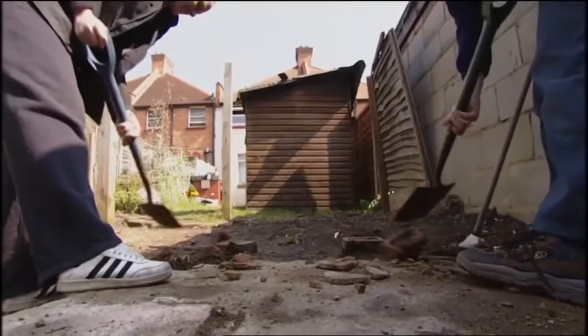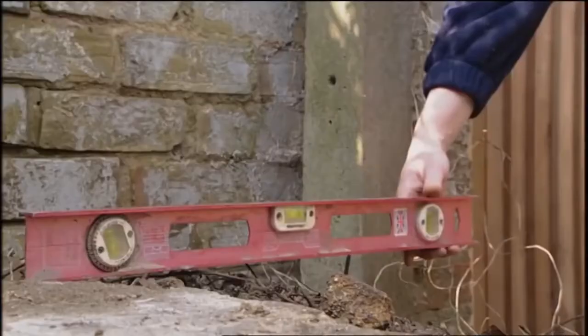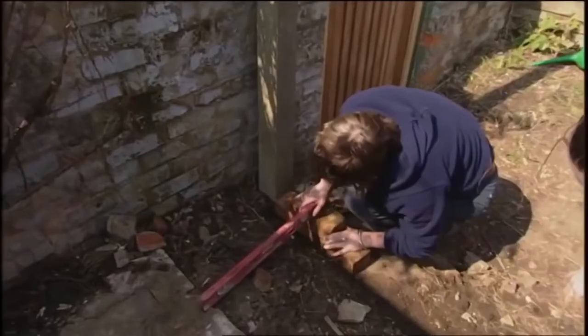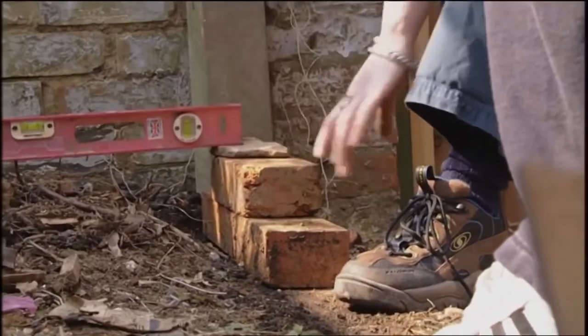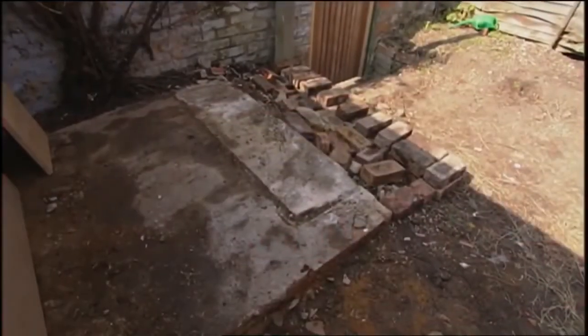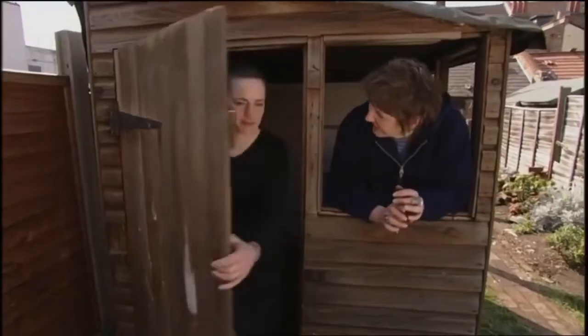We want to turn the shed around by 90 degrees, so we need to rearrange the foundations to fit, making sure they're level. So if we put this brick in here now, hopefully it'll be fairly flat. See if we're going to need to pack that up a bit, so that's the level there. Now we've got the base the right shape, we need to create a flat surface by filling in the cracks with some earth.